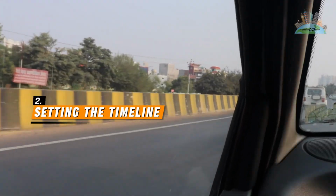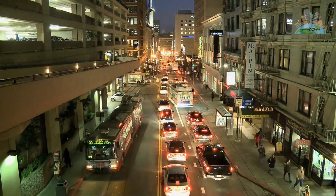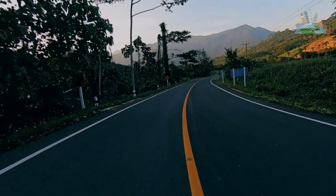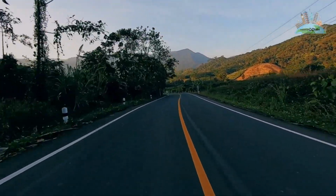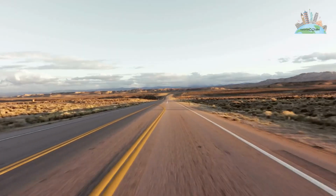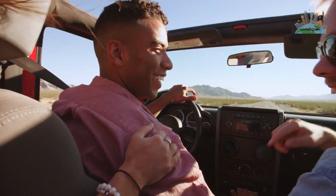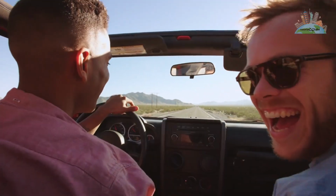2. Setting the timeline. The amount of time you have will influence the pace of your trip. If you only have a few days, focus on a specific area or region. For longer trips, you'll have more flexibility to take side roads, explore multiple destinations, and discover hidden gems. A few things to consider. Short road trip, 1-3 days: a few hundred miles is achievable, with time to visit key attractions, local spots, and scenic views along the way.